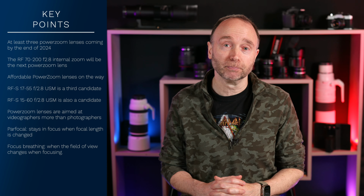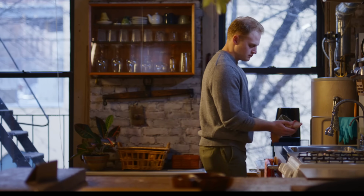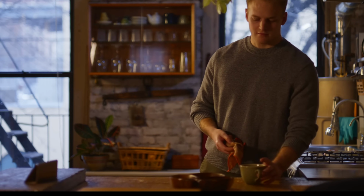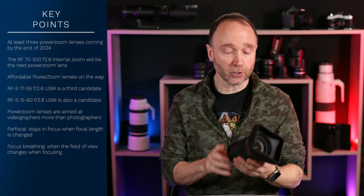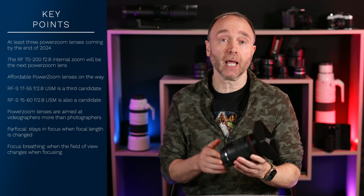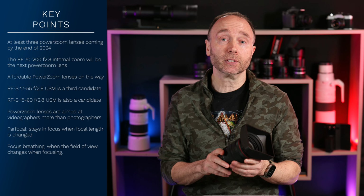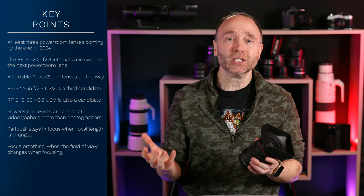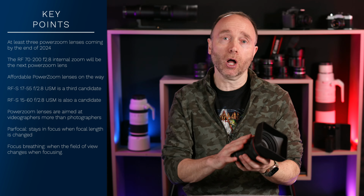fraction of the price. Near silent autofocus means that the camera or any attached mic, a shotgun mic for example, won't pick up any focus motor sounds. Some modern Canon lenses, such as this 24-105 f4 image stabilized USM L series lens, actually do provide near silent operation, but there's no real documentation on the lens. There's no specification calling it out.